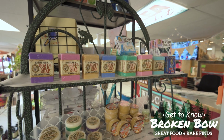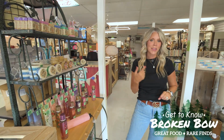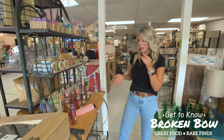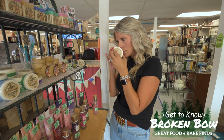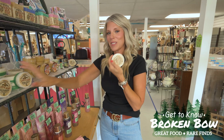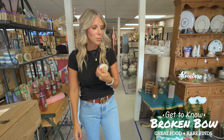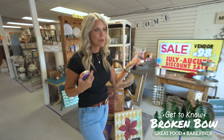Okay, so my favorite things are always clothes, smelly good stuff, anything to do with my kids, and so we're gonna check that out first. So these are some homemade soaps. Oh my goodness, that one smells great. I picked up the right one. This one's awesome, so I'm gonna take this with me because, well, I'm sure my kids will steal it, but it's awesome.